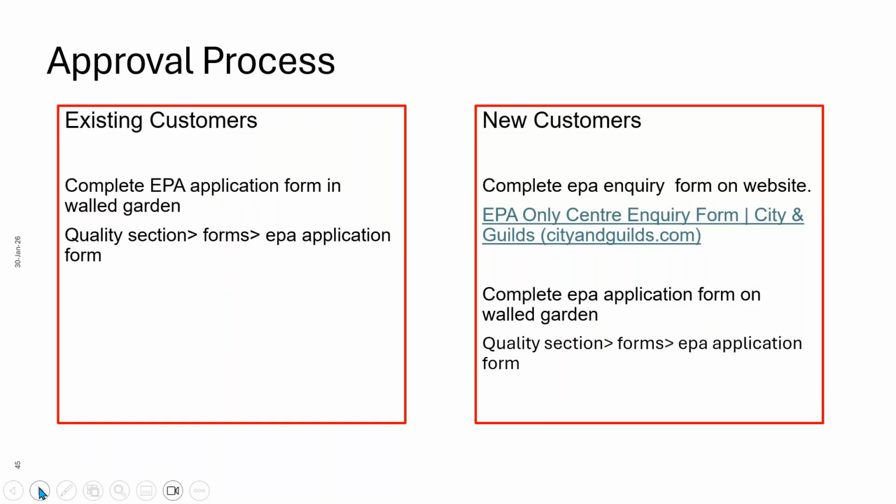Okay, so obviously for these new endpoint assessments, you will need to go through the approval process to get the standards added to your EPA Pro account through using the forms in Walled Garden. For all our existing customers, you'll already have that Walled Garden account. So you'll just need to go into your quality section, into your forms section, and complete the EPA application form for the different versions. Each of the different pathways has its own approval requirement as separate product codes within EPA Pro. If you are a new customer, never worked with us before, and don't have access to EPA Pro or Walled Garden, then the first step for you is to complete the EPA inquiry form on our website to go through that process and get set up with a Walled Garden account.